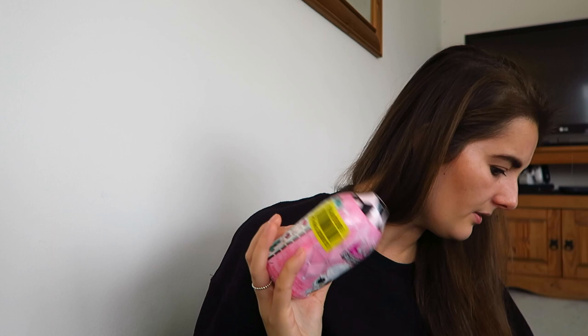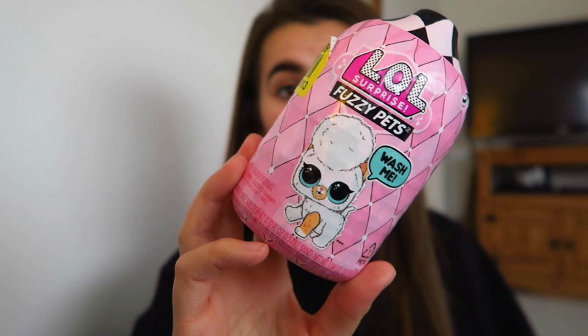And then in Argos, did I give her one of these for her birthday? I must have done, because I don't have it here. So again, you probably would have seen it. LOL Fuzzy Pets, I paid £3.50 for this. And they're still being sold on Amazon for like £10.99, which is ridiculous. So I'm really happy that I got that one. I assume you wash the fuzz off or something, I don't know. So she's got that one.